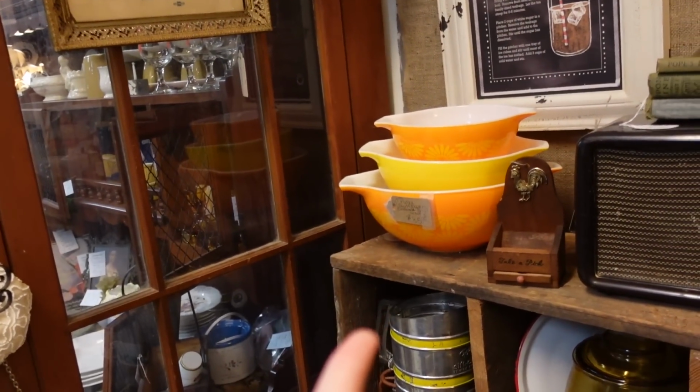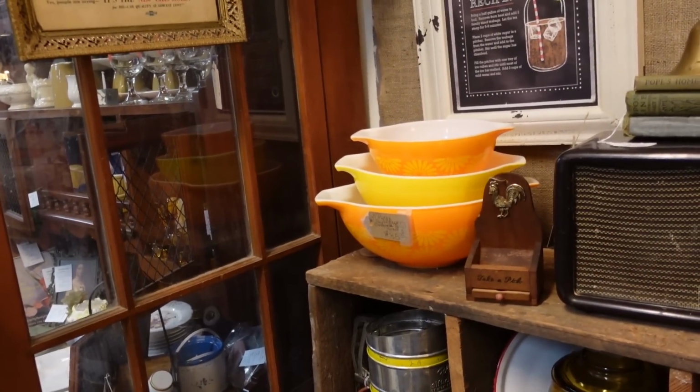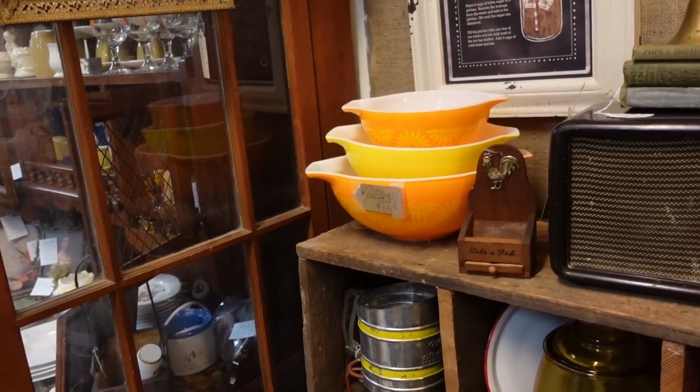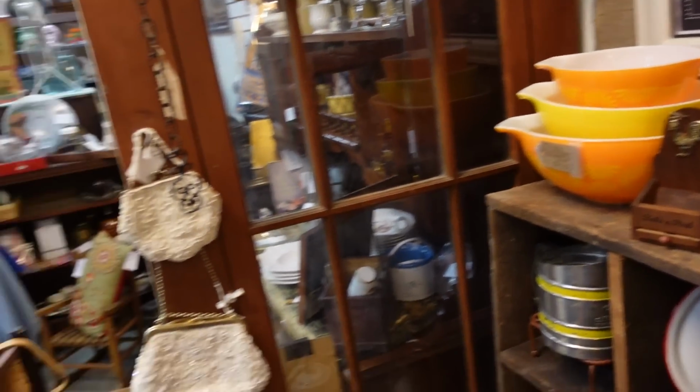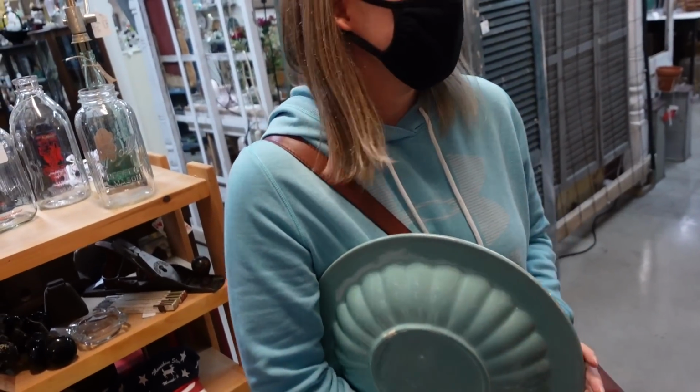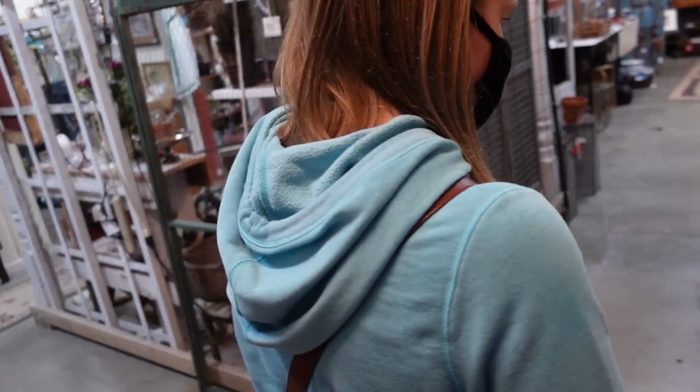That's a nice one with the sunflower. Oh, the sunflower is one of the ones I was looking for and want, but it's missing one bowl from the set. I can't do that. Just missing the one. And I'm looking to get them at thrift store prices, I'm hoping. Oh, good luck. Yeah, I know. Everybody and their brother.